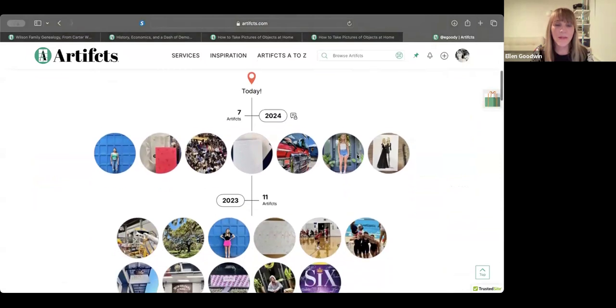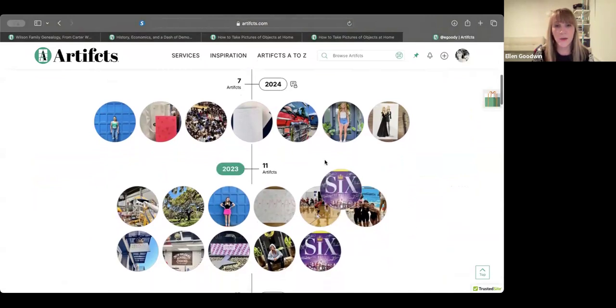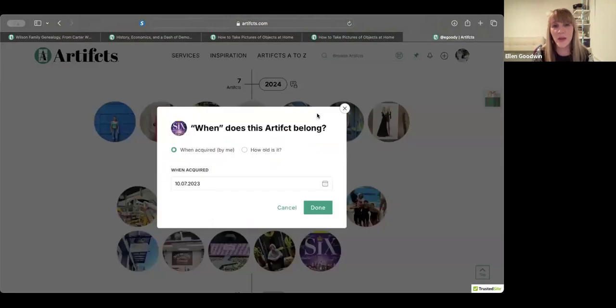Here we go. Okay, so I have all these artifacts, and if I see an artifact and I'm thinking it's in the wrong place, like this is from a Broadway show, a playbill, I can click on it and drag it to the correct year. It lights up 2023, 2024, and drop it. And it will say, when does this artifact belong? And I can say when I acquired it or how old it is. You know, a little bit different because when I got it, when it came to me, it could still be hundreds of years old, but I got it at the shop, you know, yesterday, versus how old it is. So where you put it in your timeline is where you want to see it. And that's why we make it very flexible.